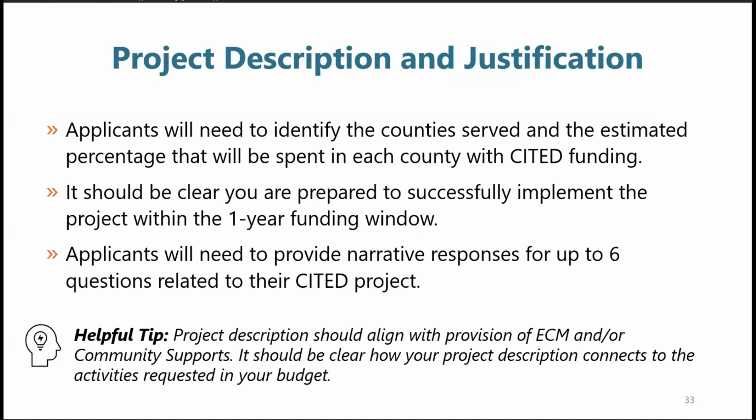The next section is probably, besides the budget, one of the bigger sections that you will be required to fill out in the application, the project description and justification. So the first thing you'll need to do in this section is identify the counties served, an estimated percentage that will be spent in each county with cited funding. Again, just the counties that you are going to use this for.